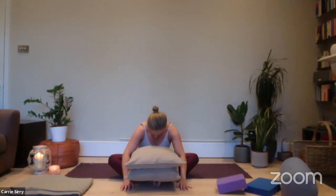Bringing the feet together. Thumbs pressed into the center of the feet and just open the feet like pages of a book. We're going to take a really gentle forward fold here. So just bring your pillows onto your feet. And then you're just going to gently soften forward. So this isn't any forced forward fold. It's a gentle softening. So just allow the forehead to rest on the pillows.